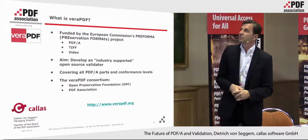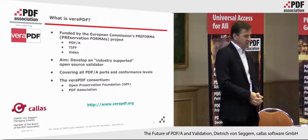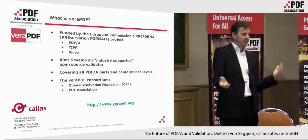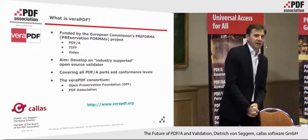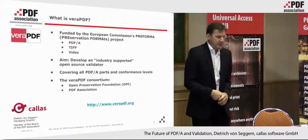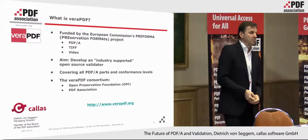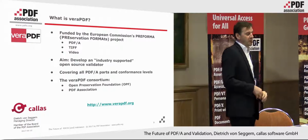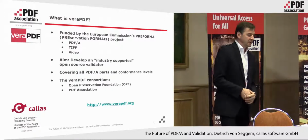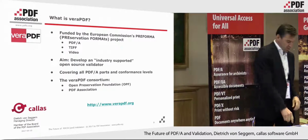The aim of the whole thing was to develop an industry-supported open source validator for PDF/A that should cover all PDF/A conformance levels and standard parts, from PDF/A-1b to PDF/A-3u. The EU published a tender for the project, and the PDF Association took the project lead in developing it together with the Open Preservation Foundation, an organization that comes from archivists and libraries. And there is a website, verapdf.org.